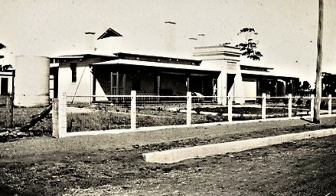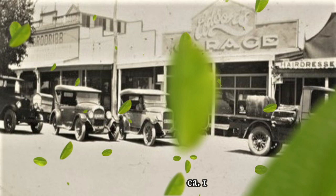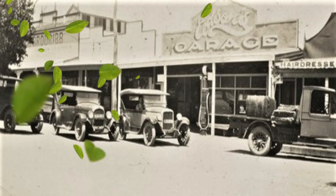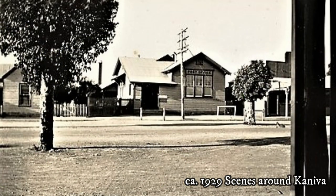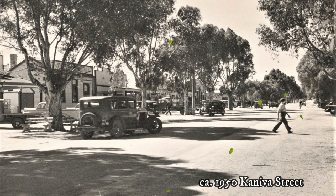The post office was opened on the 1st of December 1881 as Budjik and was renamed Kaniva in 1882. The origin of the name is uncertain. The best explanation is that it was named after a shepherd's hut or from an Aboriginal word. Kaniva Railway Station was constructed by Cashin and Turner to the design of the Victorian Railways Department Architecture Branch on the Dimboola-Serviceton line in 1887.